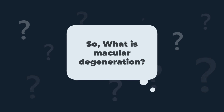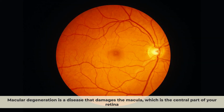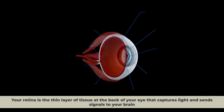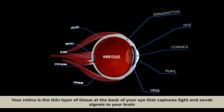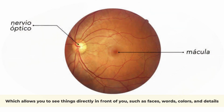So, what is macular degeneration? Macular degeneration is a disease that damages the macula, which is the central part of your retina. Your retina is the thin layer of tissue at the back of your eye that captures light and sends signals to your brain. Your macula is responsible for your central vision, which allows you to see things directly in front of you, such as faces, words, colors, and details.